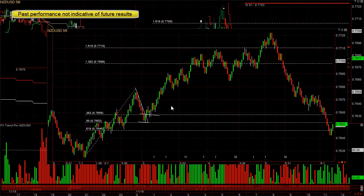And more than likely, I wouldn't have held on up there. I would have got out of half as it went sideways here and went underneath these bars' low. And when it went up a little bit higher and was just a few pips away from here, I probably would have got out of the second half myself. I wouldn't have held for that because the longer term trend was down clearly.